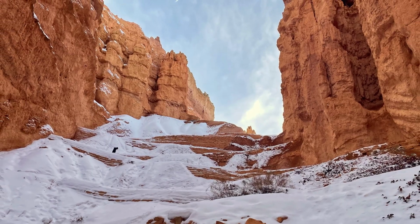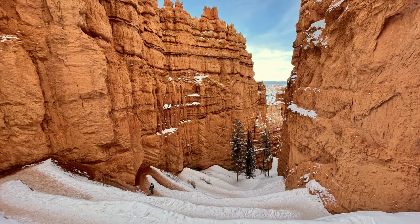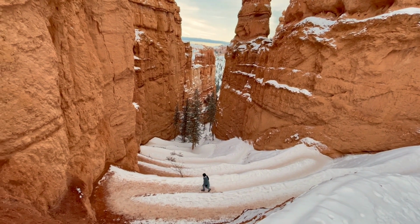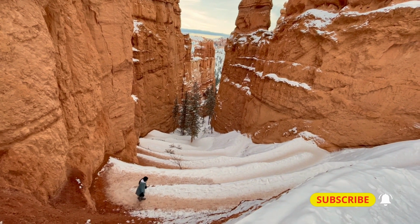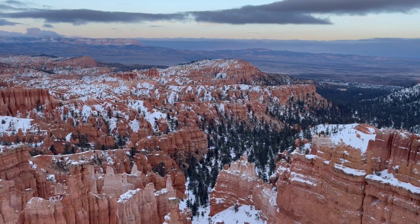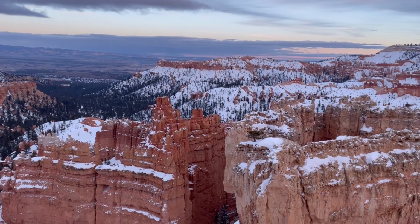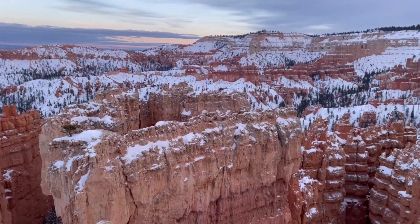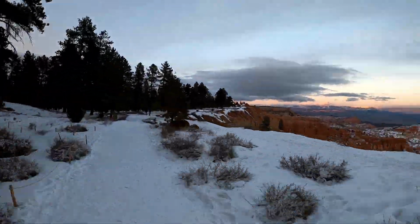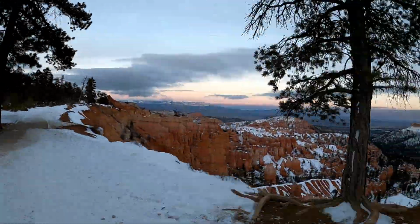And as you approach Sunset Point, you start seeing these staircase-like structures, which are just so beautiful. I mean, you have the red rocks and the white ice on the ground. It just brings so much contrast to the view. There is also an option of going along a rim walk which goes from Sunset Point to Sunrise Point or the other way around. So if you're not in the mood for a long hike, you might opt for this one.